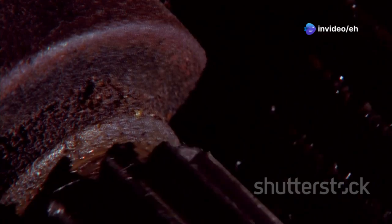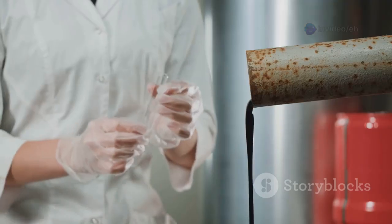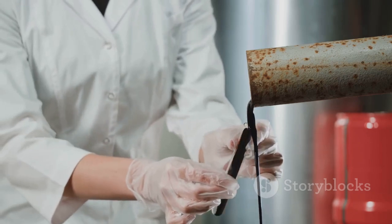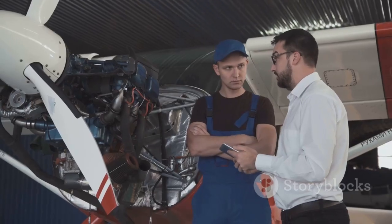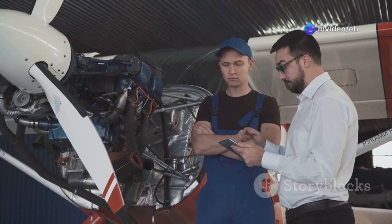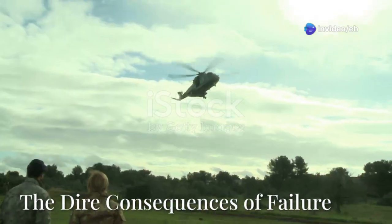An increase in iron particles might point to gear or bearing wear. The presence of bronze particles could indicate wear in bushings or specific bearing cages. This spectrometric oil analysis program, or SOAP, provides an internal health check without disassembling the unit.